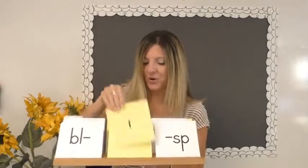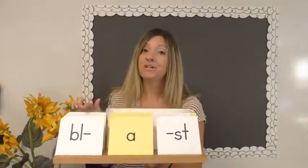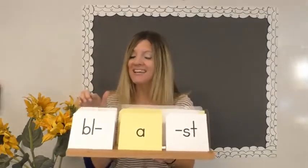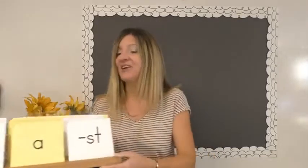How about this word? Blast. What do you notice about the word blast? Yep, it has a beginning blend and an end blend. When I tap out the sounds in blast, I can hear all of the sounds. Tap with me. B, l, a, s, t. Blast. I can hear all of the sounds in blast. I just know that when I say it, blast, it goes together quickly.